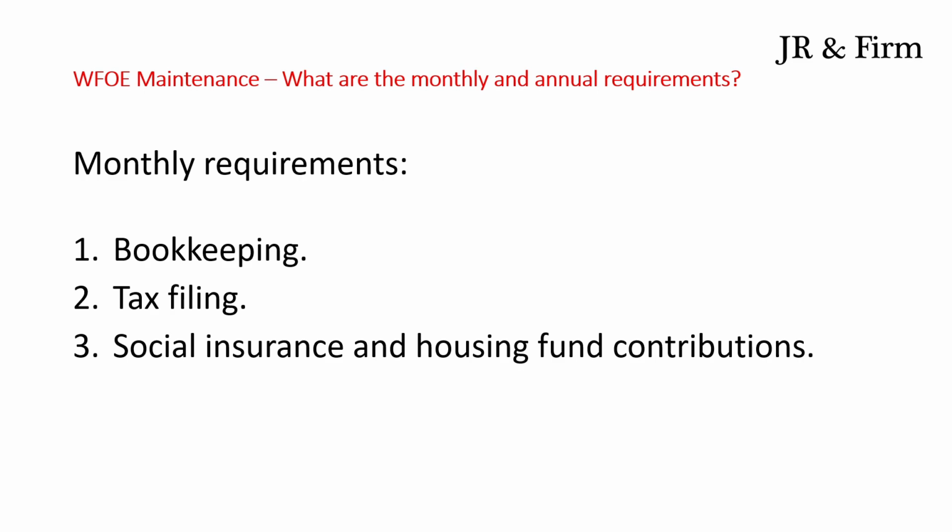Now, in the case of local employees, it's absolutely mandatory in every part of China. That means if you employ any local Chinese citizen as your employee, then you need to automatically consider or budget their social insurance and housing fund contributions on top of their salary.